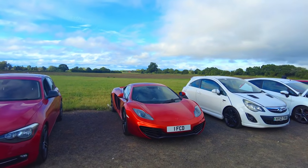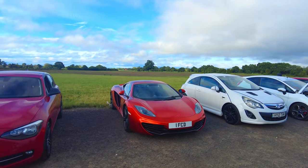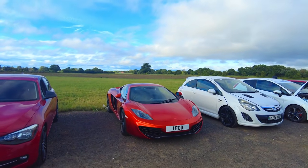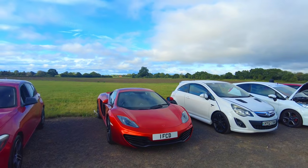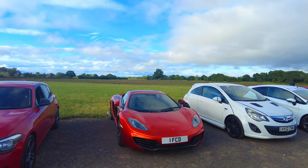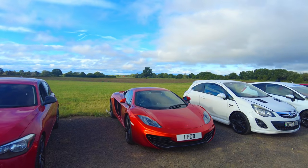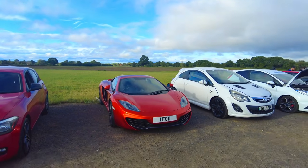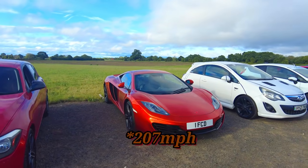I remember them unveiling this on Top Gear back in the day, and they were kind of mocking it, like McLaren's going to make its own sports car, because they usually kind of add bits to other sports cars. The only real one they had was the McLaren F1, which was the first production car to reach 250 miles an hour, but this doesn't reach that. I think this has got a top speed of about 180, something like that.